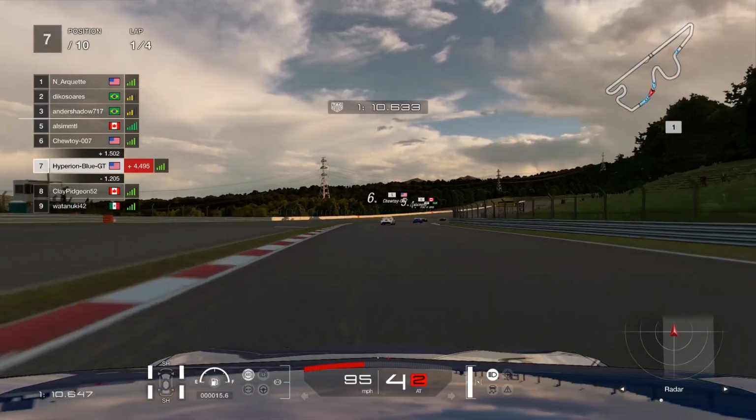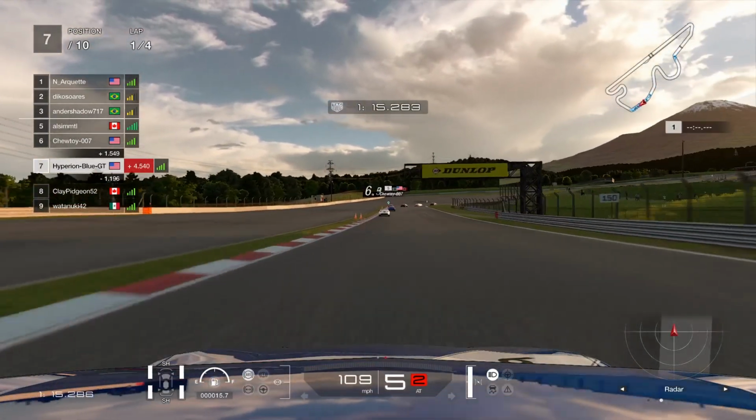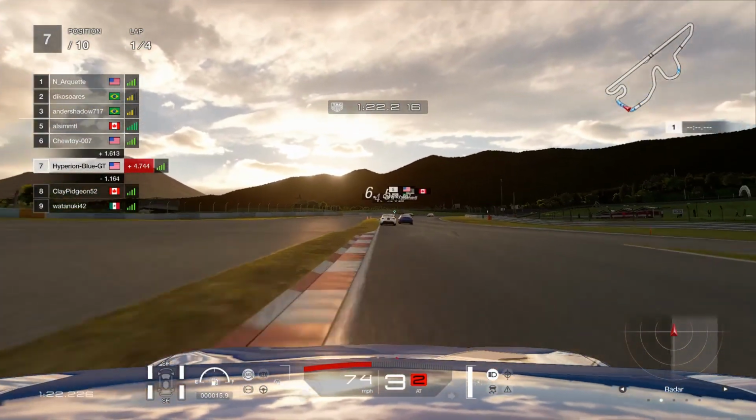So I'll make sure to be very careful not to have any collision, because this is all about a good clean race out there. We're also going to take a lot of good training and keep up our sportsmanship rating.